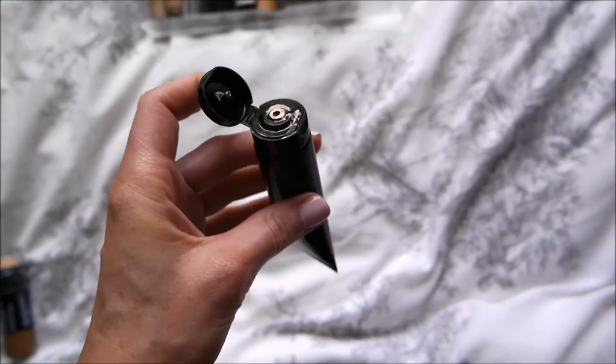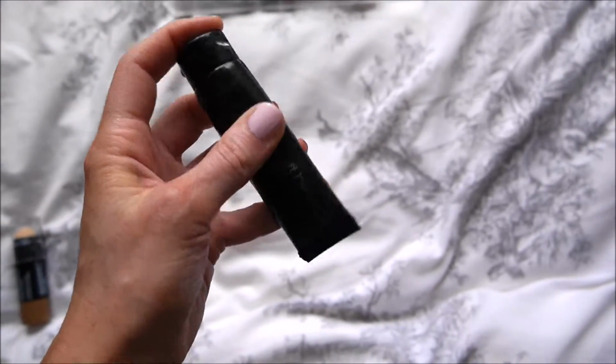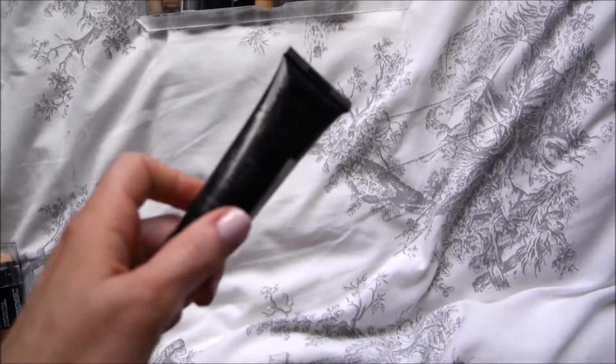It gives a really nice glow. I haven't had that many occasions to use it this summer, but it's definitely a good product, so I'm going to keep that there, although I might put that in my cupboard with all my skincare products.